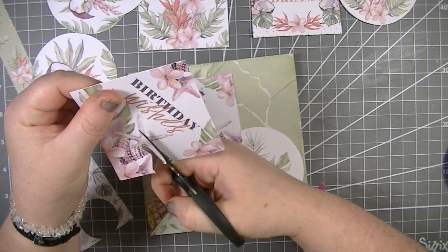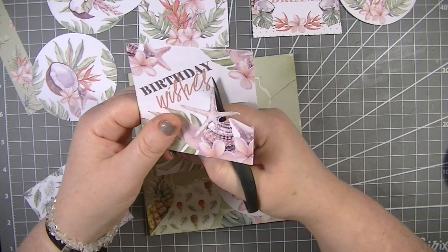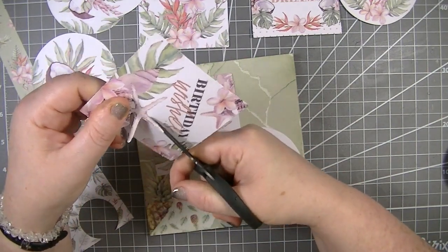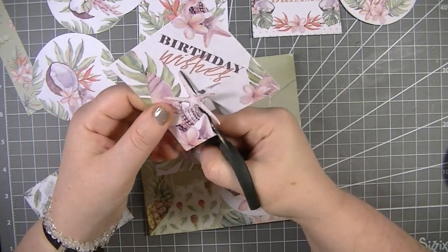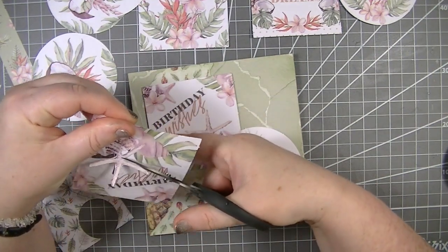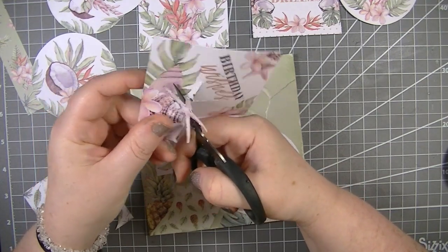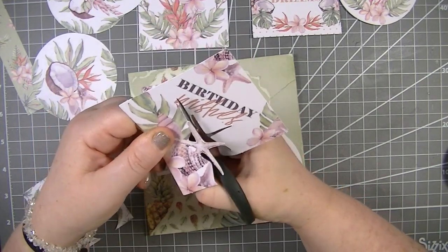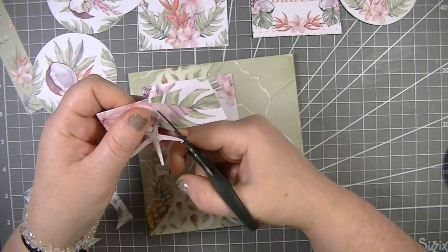So I'm just going to do the bottom bit. We do have 2 corner bits as well that in theory we could do. Although we could do it like 3 high, couldn't we? So yeah, anyway. So just cutting around the edge of it. And then what we'll do is we'll pop some 3D foam on the back. I will cut this out properly. I just wanted to get rid of that bulk.